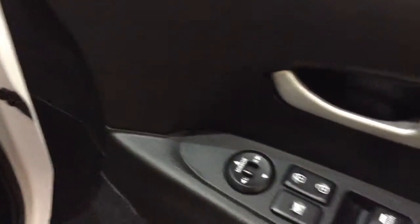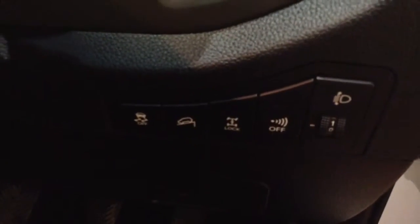Into the front of the vehicle then, and on the driver's side door you will find your electric mirror adjustments, and to the right hand side of the steering wheel you'll find your hill start assist to help you out in those trickier inclines.